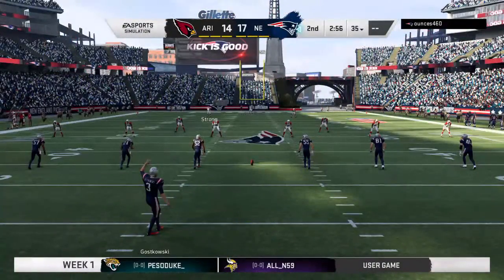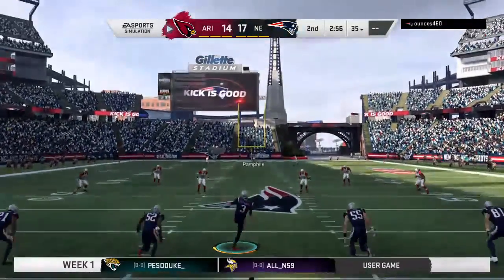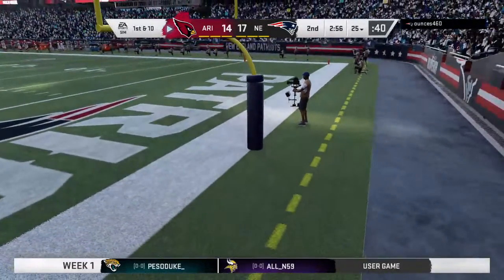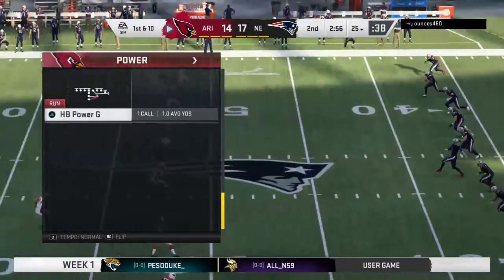Extra point good by Gostkowski. And it's now 17-14. And they will not get a chance to return this one as it's through the end zone for a touchback.